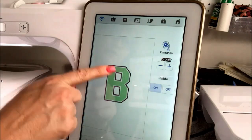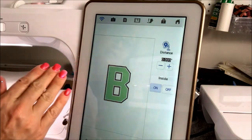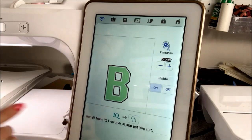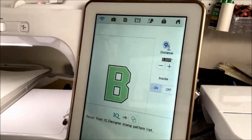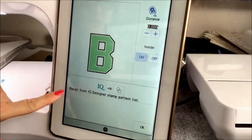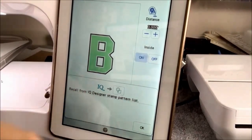Okay, so I'm going to go ahead and touch memory. I like it just like it is. We're going to touch memory. And after I touch memory, at the bottom of the screen, it's telling me that it's recall from IQ Designer stamp pattern list. So we'll touch OK.